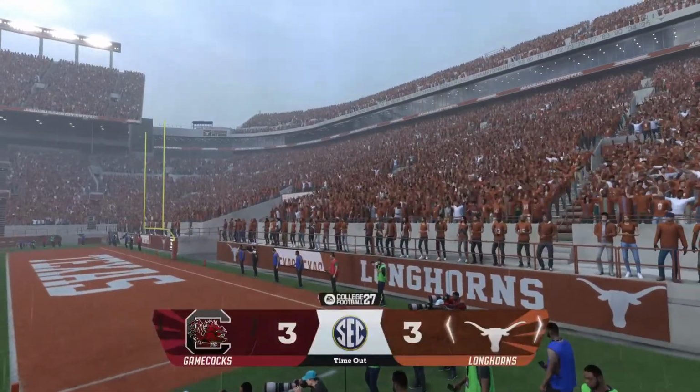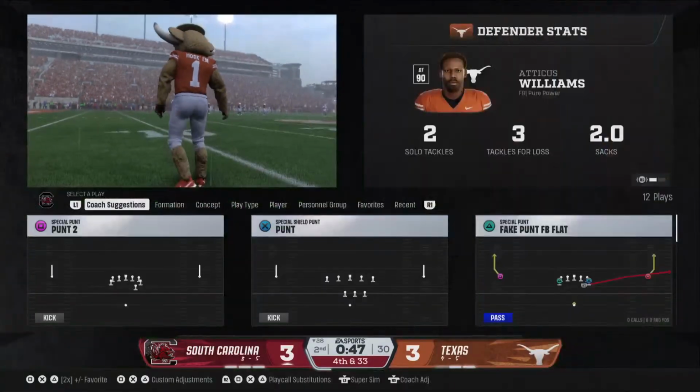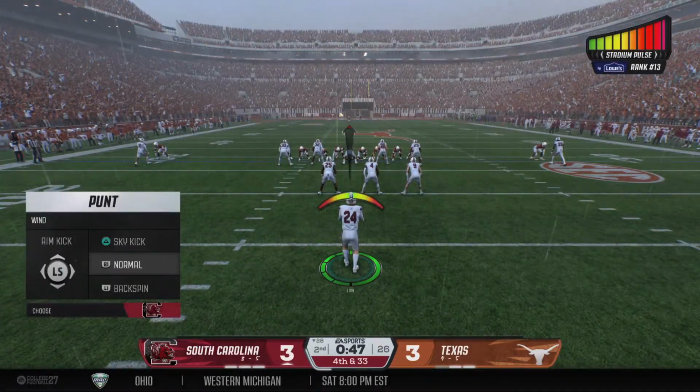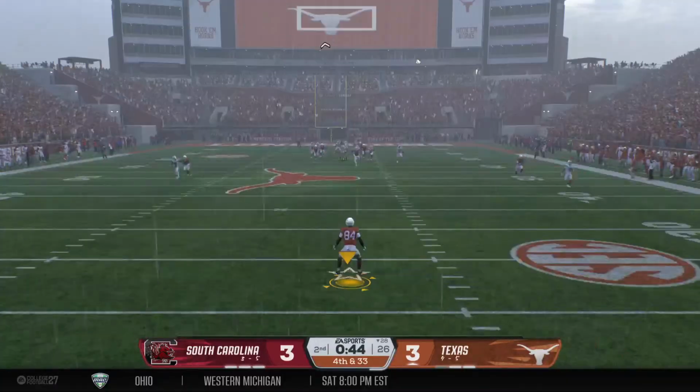Now the Longhorns will call the first of their 3 timeouts. They'll have 2 left to work with before the half. And the Gamecocks decide to punt it away. First time we've seen their punt team this afternoon.